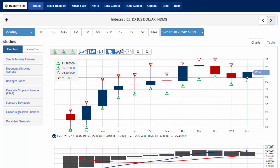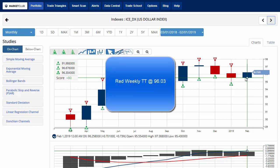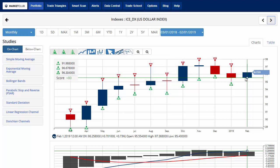Moving along, we'll take a look at the U.S. dollar. After 2 months of losses, it eked out a gain of almost 0.7% for the month of February with a chart analysis score of plus 80, indicating that we are in a long-term uptrend for the U.S. dollar. Your key level to watch would be 96.03. A move below that level would issue a red weekly trade triangle, indicating a move back to a sidelines position for the U.S. dollar.